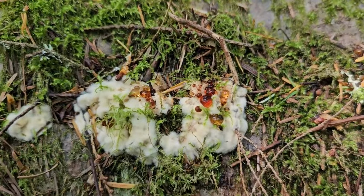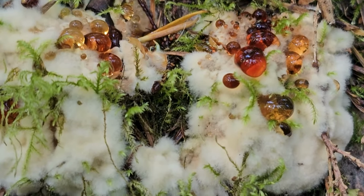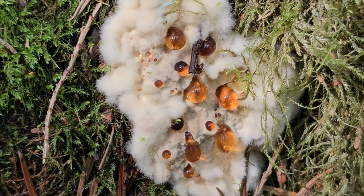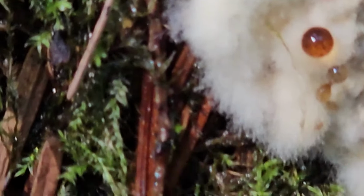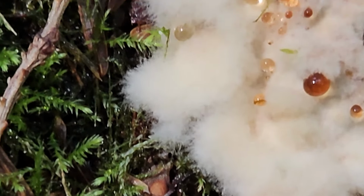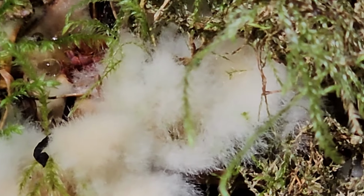We call that guttation. So far more colorful than the Fomitopsis mountsiae back there. This fungi is excreting a lot of metabolites, and you can just see how this fungi is climbing on its substrate, growing on this moss. Really interesting. I'm not sure exactly what this is.